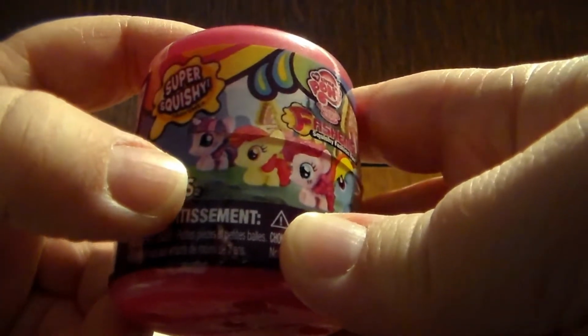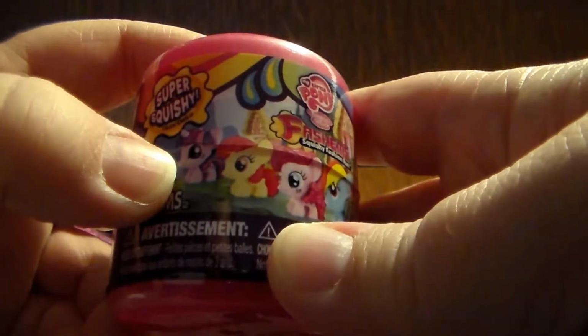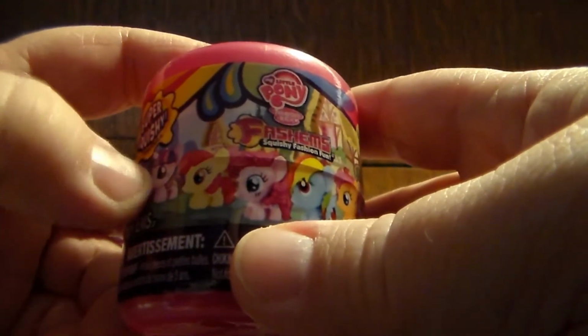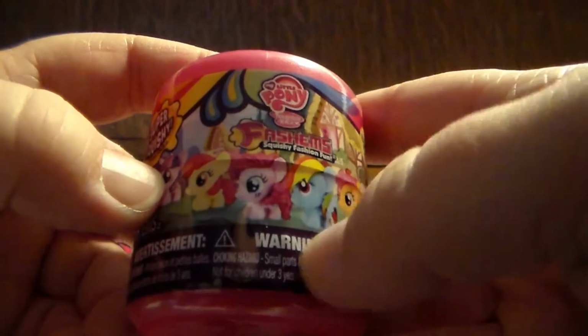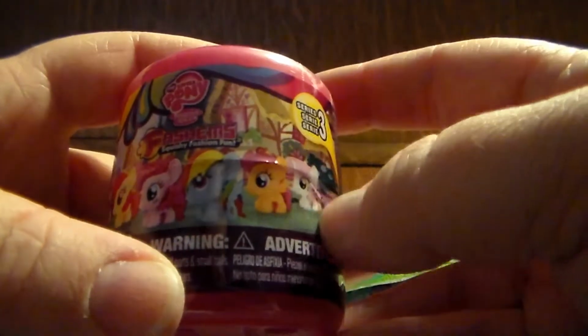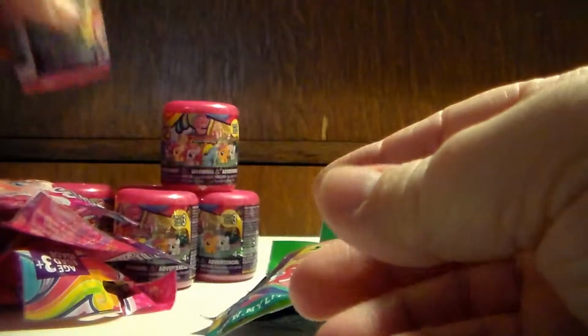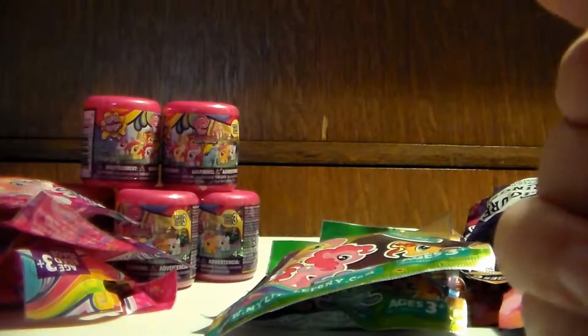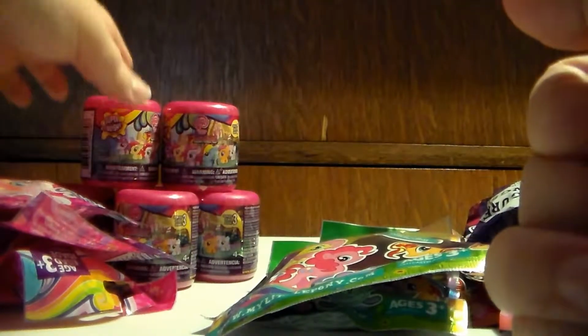I have a Twilight, but I think it's Princess Twilight. So what I may do is, if I find any of the season one or two, I may go to try and get some of the original ones. But I definitely wanted to get three for the Cutie Mark Crusaders. So I've got one, two, three, four, six of those. So let's just get started because I'm rambling.